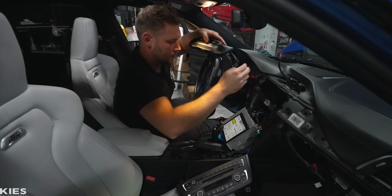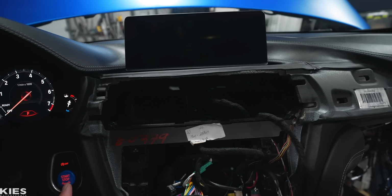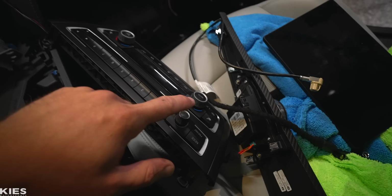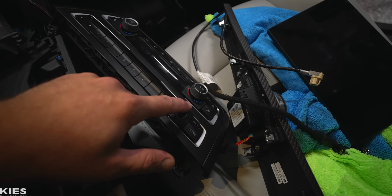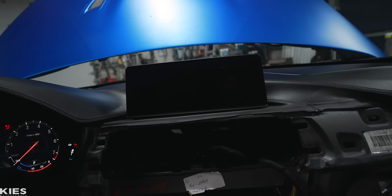All right, moment of truth. Oh, that's not a good sign. Let me try to do a reset. Reset is you hold this for 30 seconds. Let's see if something comes back to life here. Not only is this cable not working, it's now doing less than what it did before. I wonder if my NBT Evo went out.